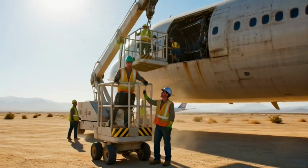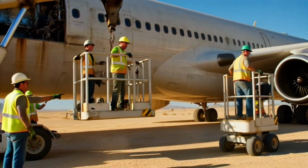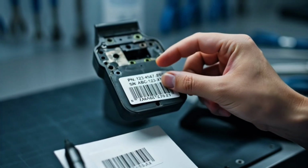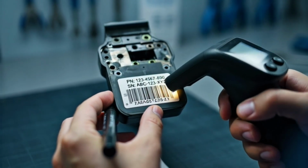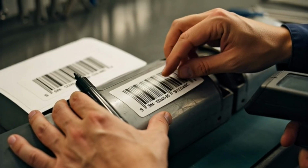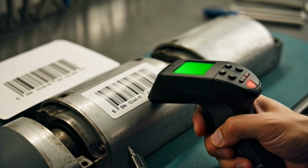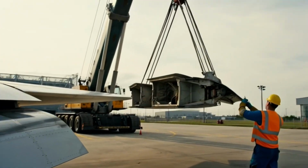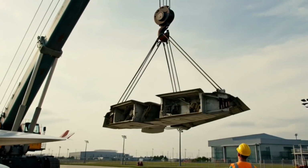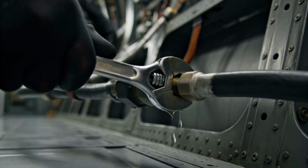Dismantling a commercial jet can take weeks of careful work. Every reusable part is scanned and cataloged. Wings are removed in sections to maximize material recovery. Hydraulic systems are safely drained and disassembled.